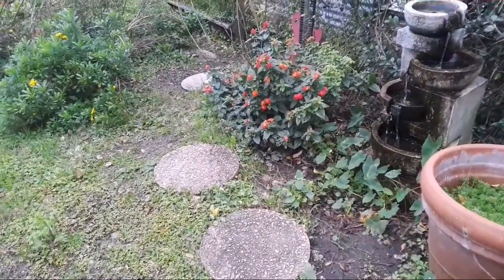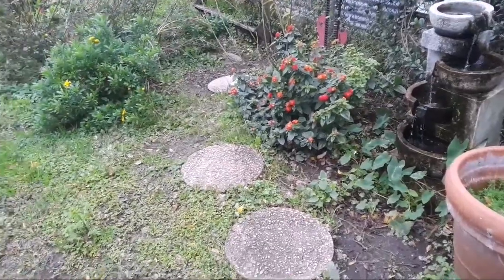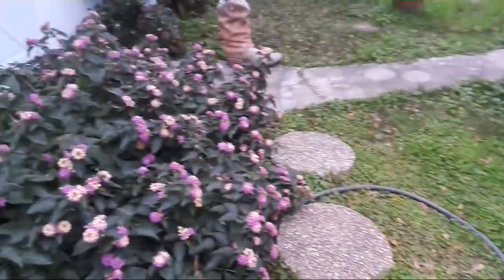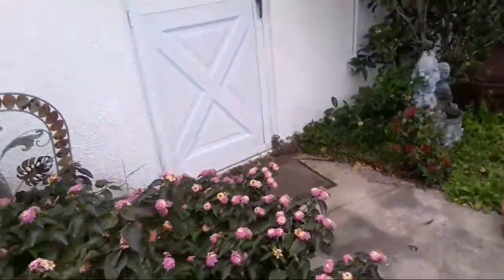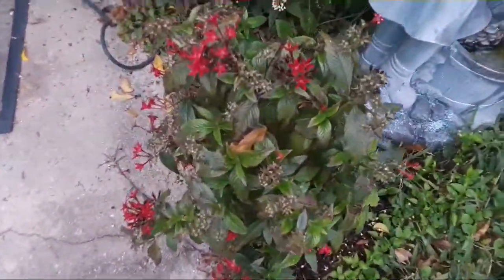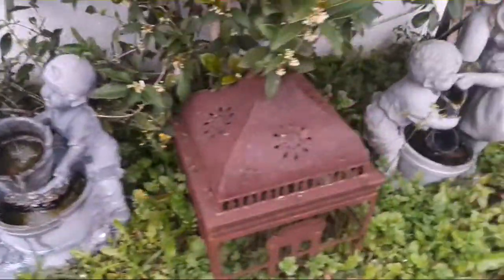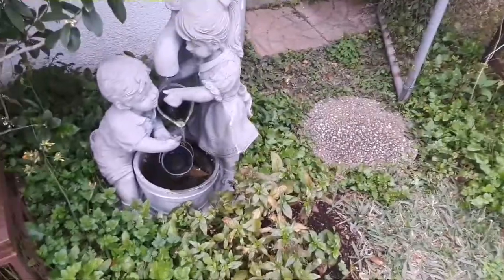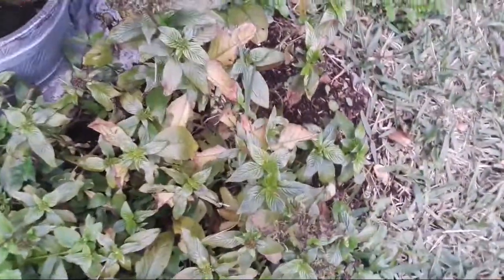Kind of a mess back here right now. I need to cut grass. Pentas are still doing all right. Yes, indeed. Oh, here I go with the yes, indeed. That's what I say, you know. That's a pink penta, and it's not doing so well. There's something on it. Look at that.